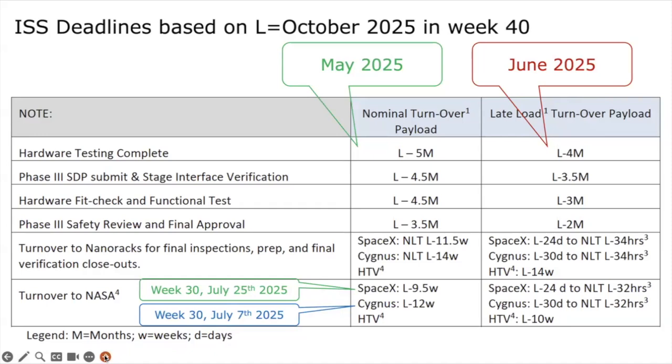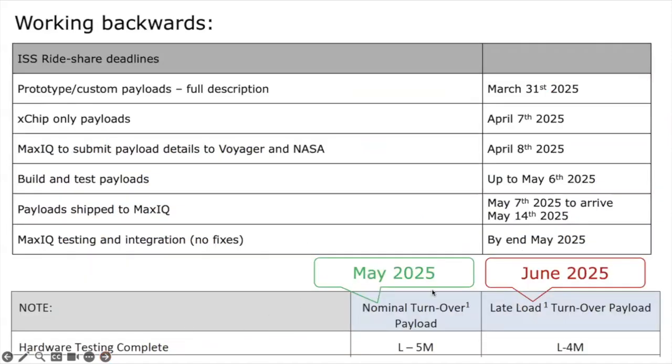So what I'm going to do now is I've kept the May and the June nominal and late dates respectively. And then by working backwards, that is why we come up with this date of March 31st, 2025, for us to have the description of your payload. What that really means is that if you're going to be using the prototype boards, what we need from you is the data sheet for all of the components that you're going to be putting on those boards, because we have to compile our paperwork to go to NASA.